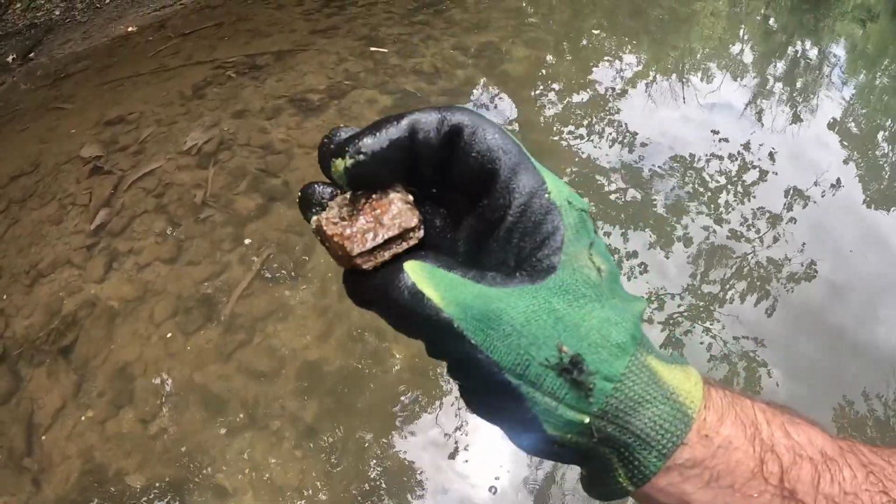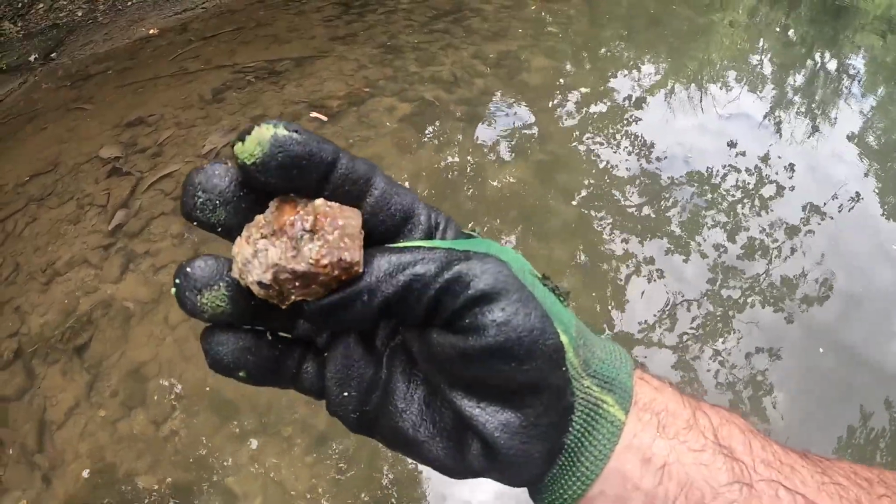Huh, definitely not iron. Looks like an old catfish, flat-headed catfish, doesn't it? And we'll put her in the bag.